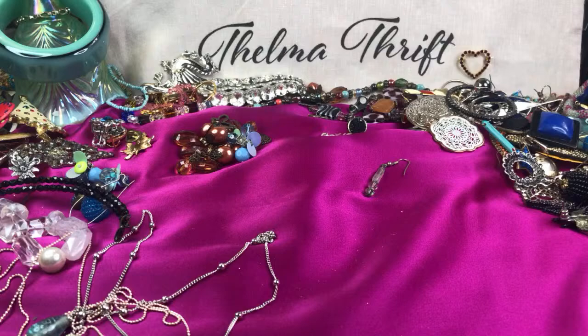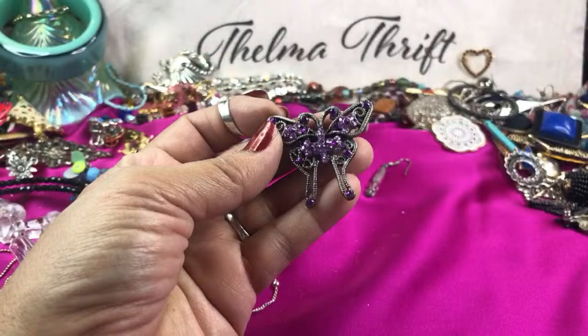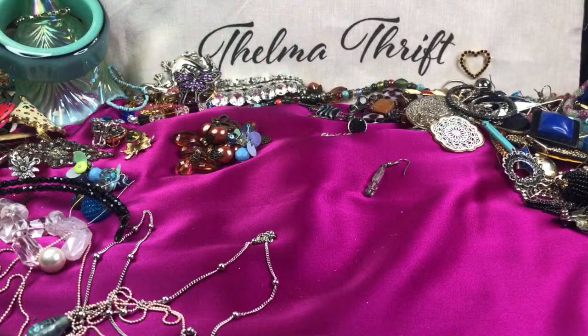This is a brooch. That's pretty purple. Kind of a wire look on that. Purple rhinestones. That's interesting. This is just an acrylic bangle.